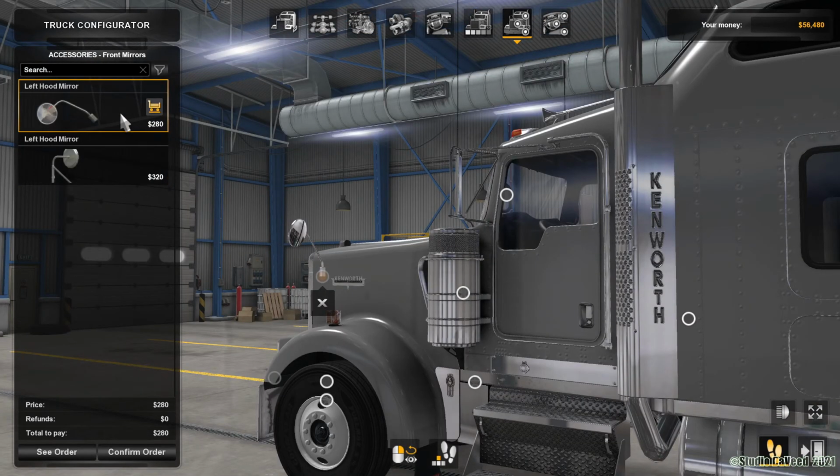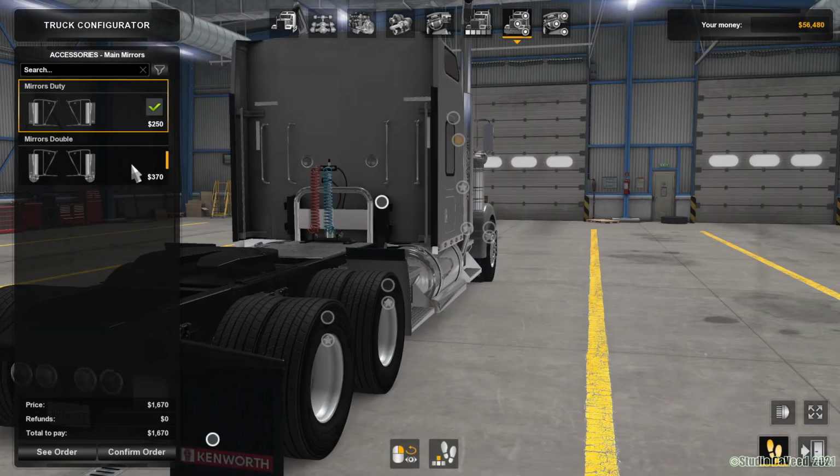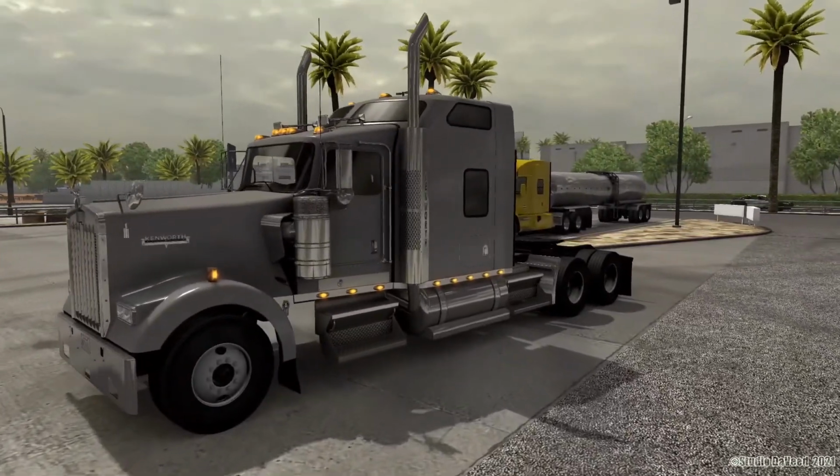Next up, mirrors. I want mirrors all over Ghost. Help my view. Help me see what's going on around me. And let's get some more light on Ghost. Tuned up, fixed, new shoes, new lights, new mirrors.